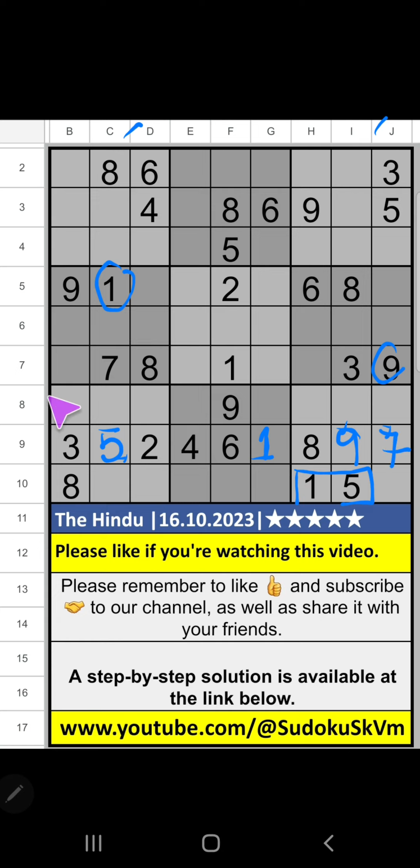9th grid and 7th grid, we have pair numbers 8 and 5. So 8 and 5 can't come in these cells. It will come in any one of these cells. We will confirm later. Then 8th grid, 3 numbers are remaining 2, 3, 7. It will come in one of these cells. We will confirm later. Then 10th row, 3 numbers are remaining 4, 9, 6.